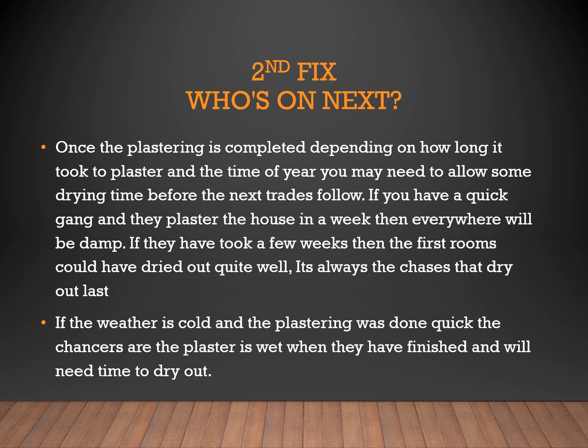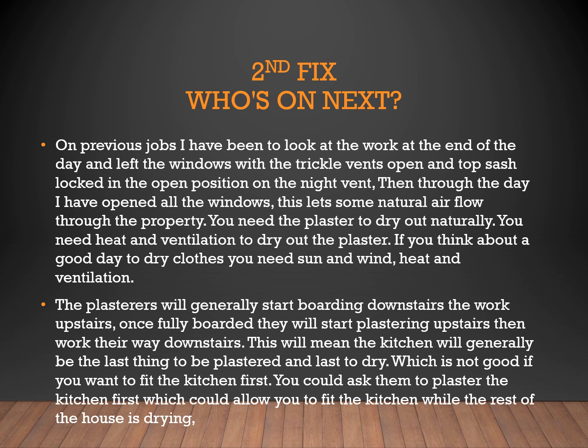If the weather is cold and the plastering was done quick, the chances are the plaster is wet and when they're finished it will need time to dry out. On previous jobs I've been to look at the work at the end of each day when we've had the plasterers in and left the windows open with the trickle vents open and the top sash locked in the open position on the night vent. Then through the day I've opened all the windows to let some natural air flow through the property.